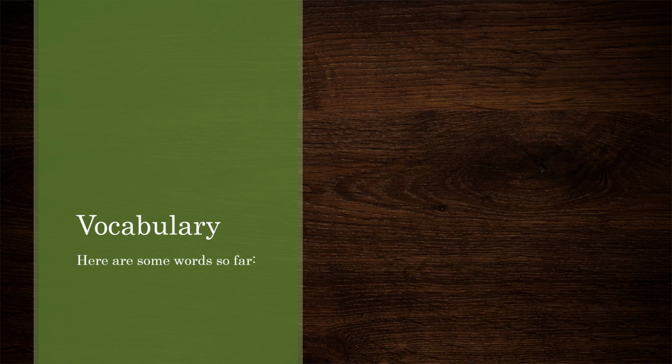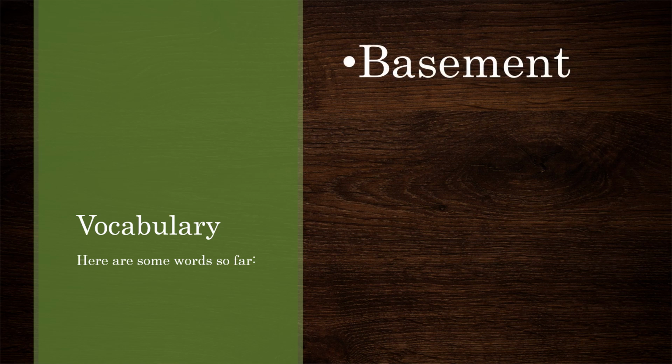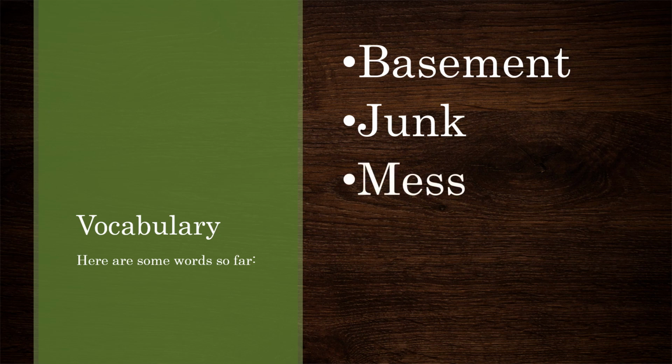Here are some vocabulary words so far. Basement, junk, mess.